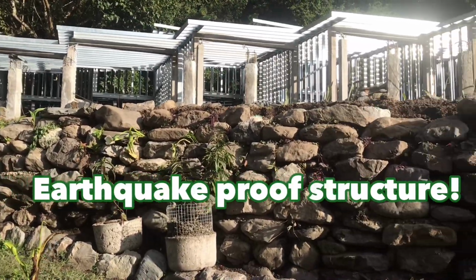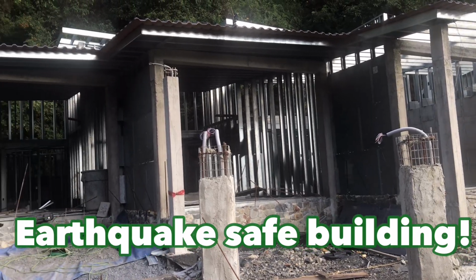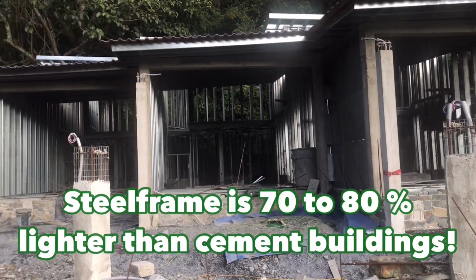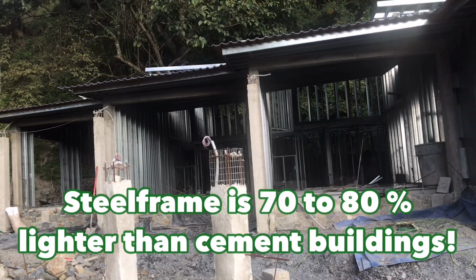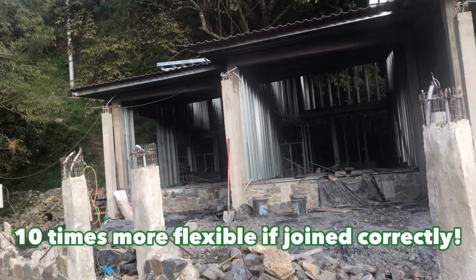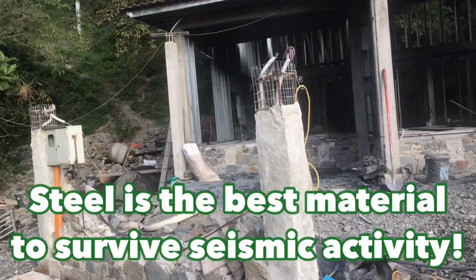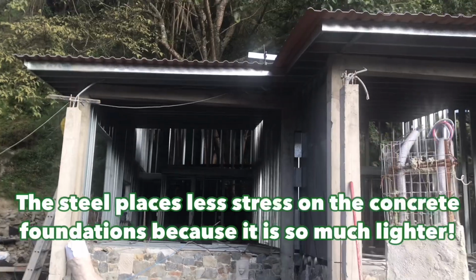We had a terrible earthquake here in Ecuador a few days ago. That's why I want to discuss earthquake safe building. The best material to use is steel frame. It is 70 to 80% lighter than cement buildings, 10 times more flexible if you get your joints correct. Steel is the best material to survive any type of seismic activity.